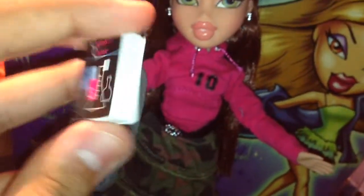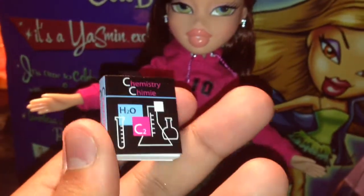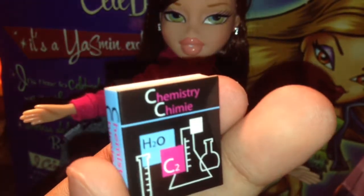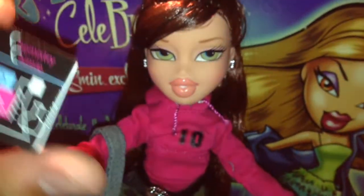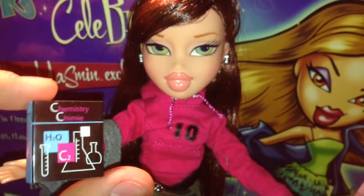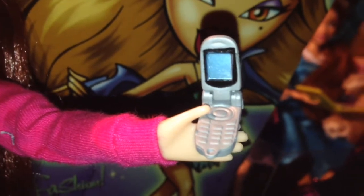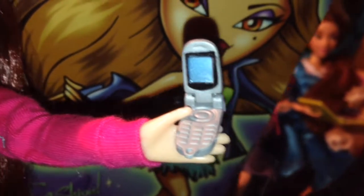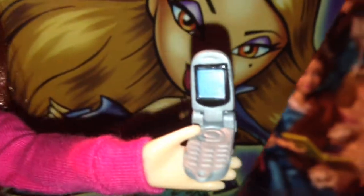It's so adorable and I'm definitely going to use this in Bratz World and stuff like that. It's such a cute and realistic looking accessory, it's a chemistry book. Super adorable. So while she's in the library, she can be studying her chemistry and listening to her tunes with her iPod. And if Phoebe needs to call Roxy or any of her other friends, she can just use her cute little cell phone. And just like any other Bratz accessories, it's very realistic looking and super adorable.